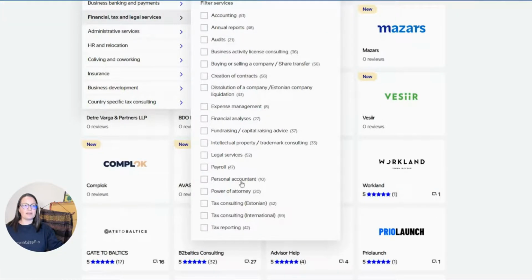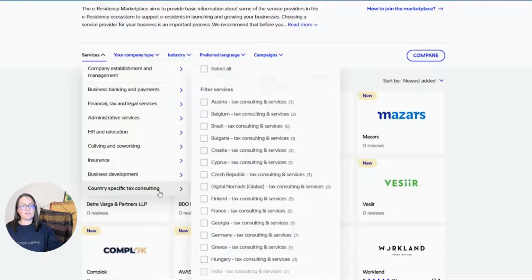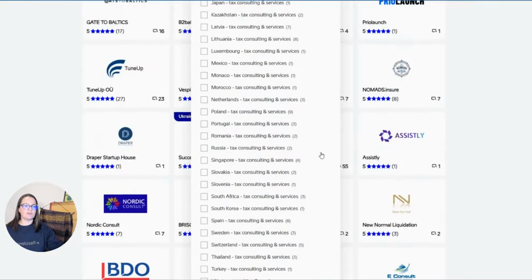There is a third way though, and that is if we go back here to the main services menu, there's this country-specific tax consulting option. And so you can see here that there are tax consultants added to the marketplace specific to different countries. And we've prioritized countries here where we see most e-residents coming from, where our biggest numbers are. And we even have a digital nomad special because we do have so many location independent e-resident entrepreneurs. So you can see we have quite a lot of countries, and we have made it a priority in the last year and a half to increase this, and that continues on.